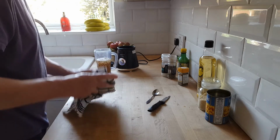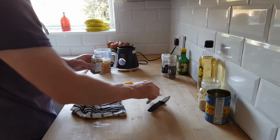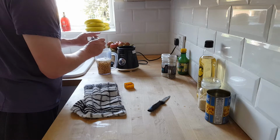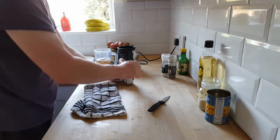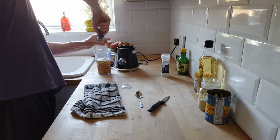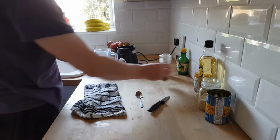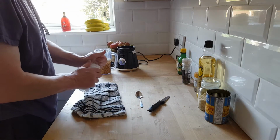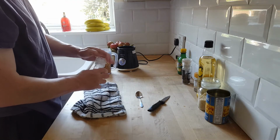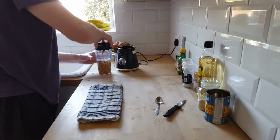the final seasoning. We've got cumin. You're looking for 3/4 of a teaspoon of cumin, and then salt and pepper. You're looking for round about half a teaspoon of each, but again, it is down to your own personal taste as to how much you want in. And there we go, we're ready to start blending this up.